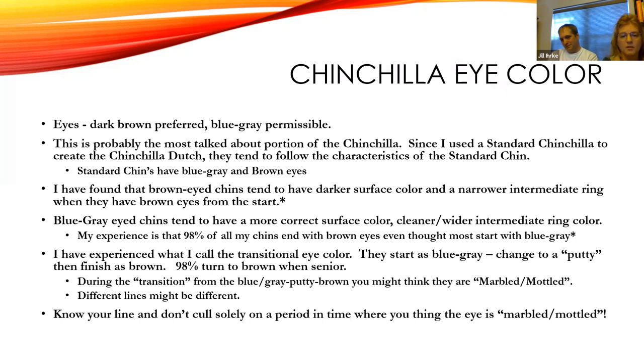And I have experienced what I call the transitional eye color. This starts as a blue-gray, and then it changes to what I call a kind of a putty color. And then they finish it brown. Like I said, 98% of all of our seniors and everything we've grown up to seniors all have brown eyes.